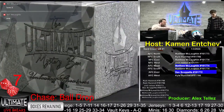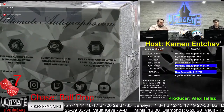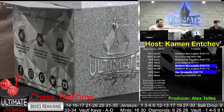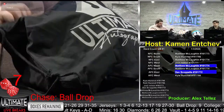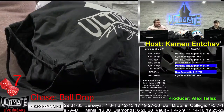Box 11 is next. Is it time for Puka Nacua here, right? That'd be a nice lid, Mr. Puka. Mike Evans still lurking, Alex. Evans, Aidan Hutchinson. Aidan Hutchinson still lurking.